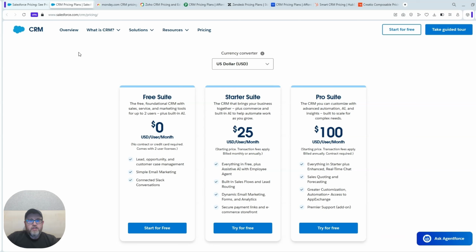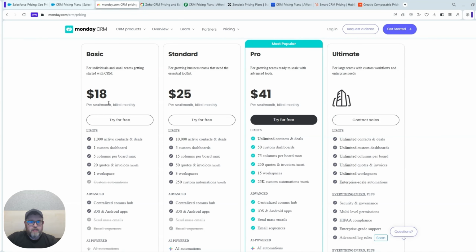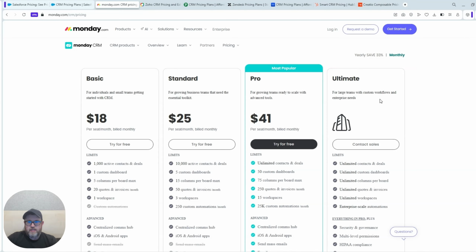Okay, so jumping in, our first competitor and first alternative here is Monday.com, one of the big companies in the CRM space. We're looking at monthly pricing here, not yearly. Well, we'll jump to that in a second. So they have a basic plan at $18 per seat per month, billed monthly. Standard plan at $25 per month, billed monthly. So 1,000 in that, 10,000 here. Unlimited once you get up to the Pro plan at $41 per seat per month. And then the ultimate package, of course, you can talk to sales and they will create something custom just for you. If you go annually, you save 33%, which is actually a really nice discount. The 18 drops to 12, 25 drops to 17, 41 drops to 28. Talk to sales still is talk to sales.